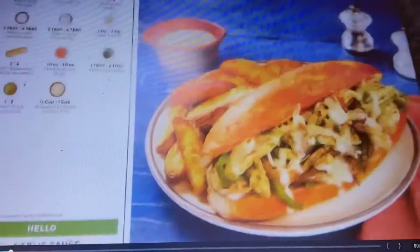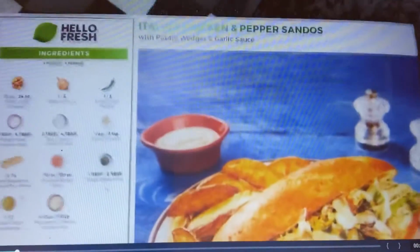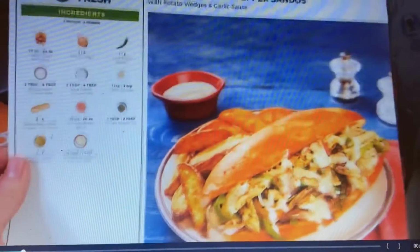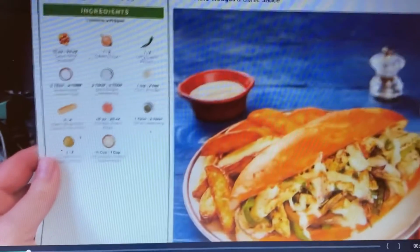And now we're going to get into the first meal that I made from HelloFresh for my dinner this week. It was Italian chicken and pepper sandwiches. These, oh my gosh, these were so good. I actually would really like to get this meal again, and I probably will sometime.